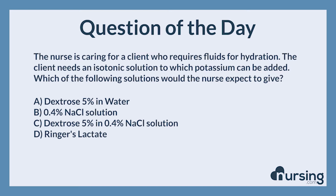A. Dextrose 5% in water. B. 0.4% sodium chloride solution. C. Dextrose 5% in 0.4% sodium chloride solution. D. Ringer's lactate.